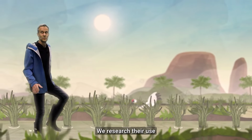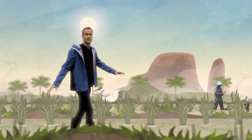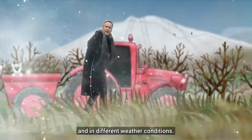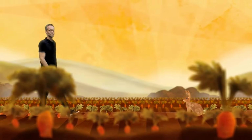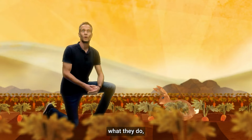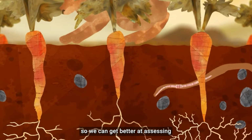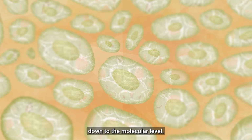We research their use on different crops around the world at different times of year, and in different weather conditions. We study what happens to these products in the environment, where they go, what they do, and how long they take to degrade. Laboratory studies are conducted so we can get better at assessing potential effects on plants and animals down to the molecular level.